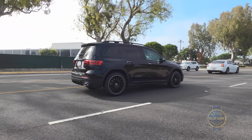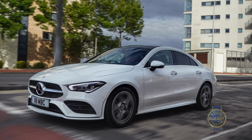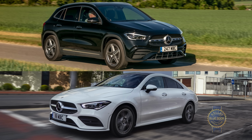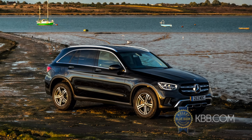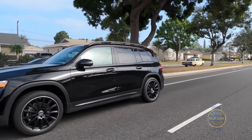One last comment, while there are plenty of competitors for the GLB, perhaps the ones that should be most worried are the Mercedes-Benz CLA and GLA, which are cozier than the GLB, yet similarly priced. And GLC, you're also on notice. There are certainly cheaper ways to haul oat milk home from Whole Foods, but if you want a compact SUV that's truly indulgent and looks the part, the GLB is a worthy candidate.